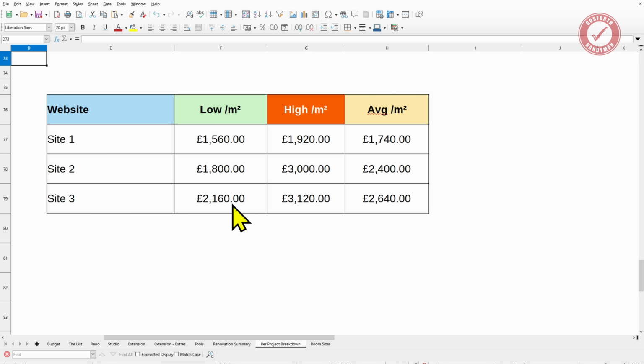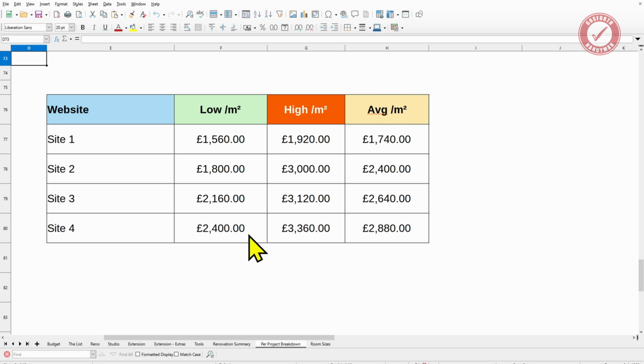The next site I checked said between £1,800 and £3,000 per square metre. Another website said between £2,160 and £3,120 per square metre. And the most expensive site I found said that the build should come in somewhere between £2,400 and £3,360 per square metre, working out at an average of £2,880.